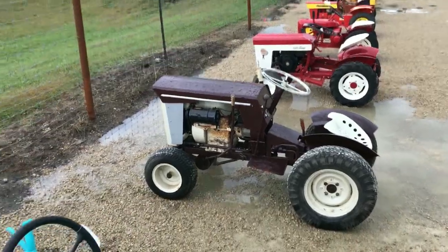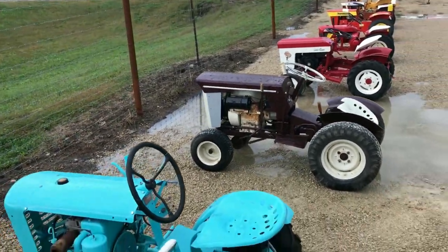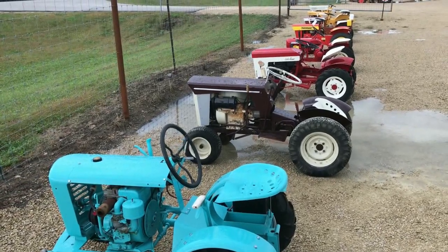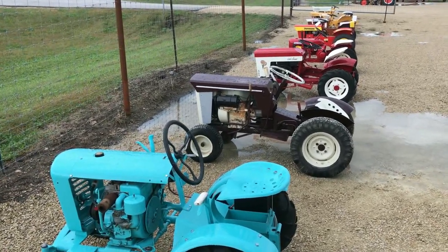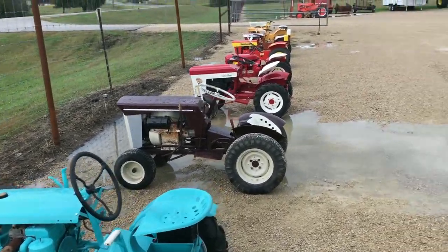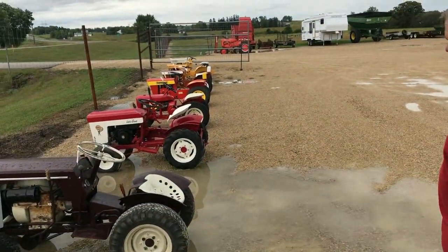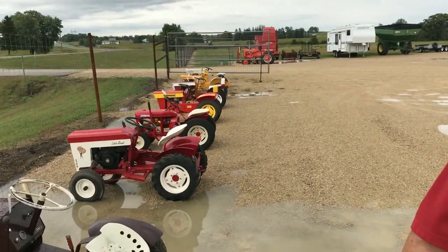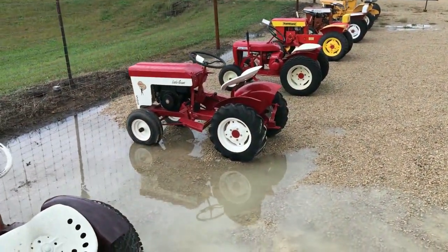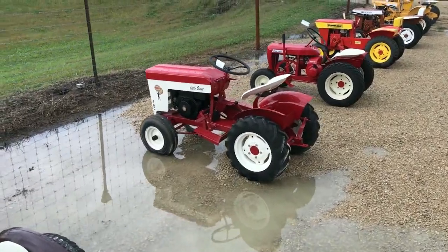I'm just going to pull back, folks. I don't know if you've ever seen a picture before of a Panzer next to a Colt, next to a Little Giant, next to a Wheel Horse, next to a Farmhand. This would probably be the only picture in the world with this collection right there. That's awesome. So is there another Little Giant here, Dave? Yeah, this is a 500 model. That's awesome. 5-horse Briggs.